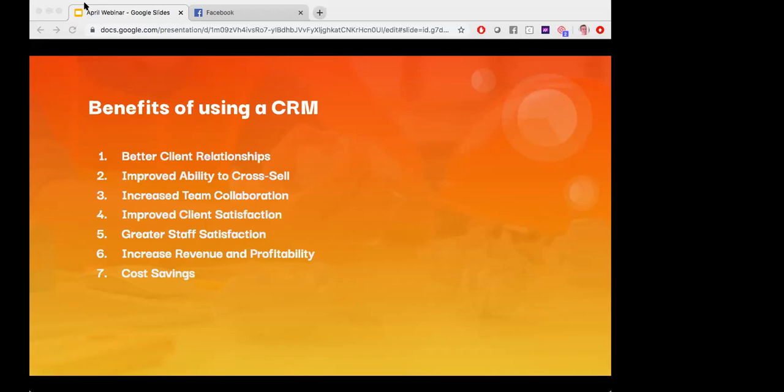A CRM will also give you an improved ability to cross-sell. The more you know about your clients' needs and wants, the better able you are to provide the solution to their next problem. For instance, you might make a note if you're out at someone's house to sell gutters, but maybe you notice the roof isn't looking so good. Make a note about that in your CRM, schedule a task to follow up in a year, and come that time next year, you actually have a client all lined up to sell a new roof to.